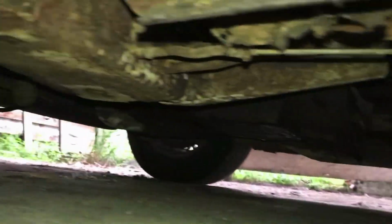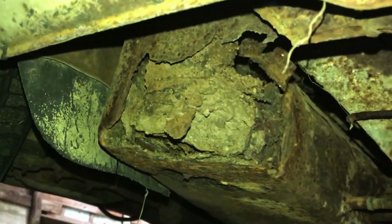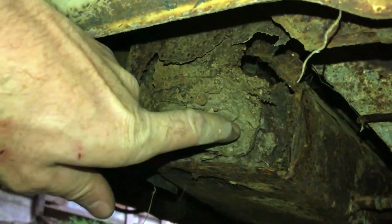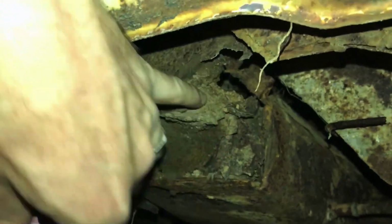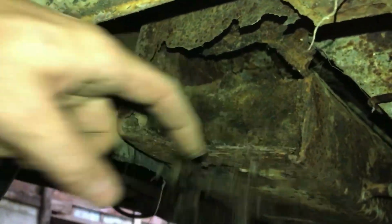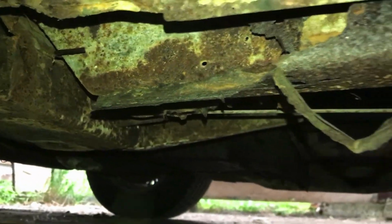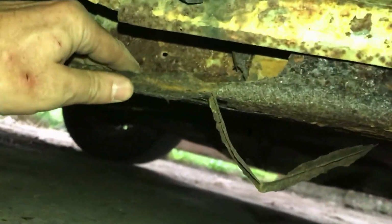And this car is going to need a lot of frame repairs. I'll just give you a little peek underneath here. So there's the end of the torque box. You can see the whole thing collects up with dirt in here. And there's not a lot of solid metal left right there. So we're gonna have to lift this body off the frame. Like this is the end of the frame there, and it's barely even connected to anything.